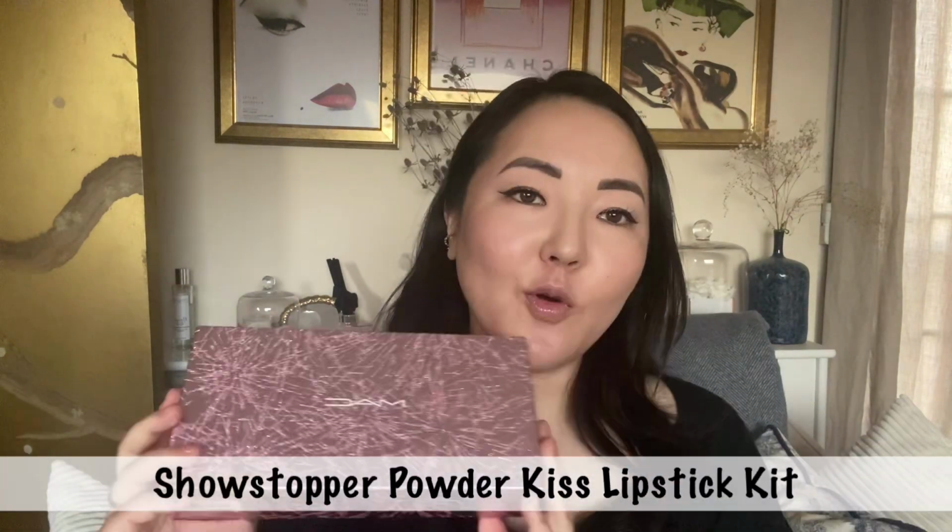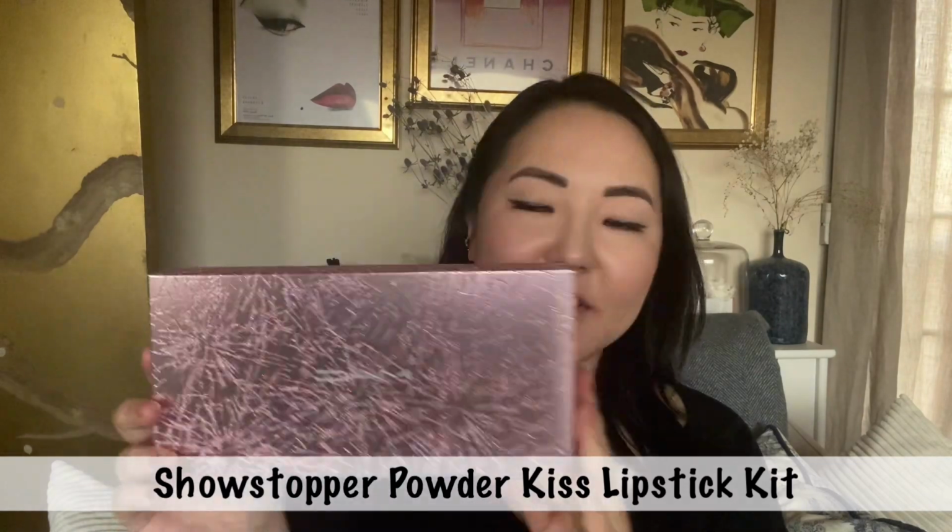I'm very excited to be showing you this new launch called the Showstopper Powder Kiss Lipstick Kit. Powder Kiss from MAC lipsticks are probably some of my favorite lipsticks. It's almost matte, but non-drying. It's very velvety, if I can describe the texture, and the colors in that line are on point. This features 5, I believe, of Lisa's favorite lipsticks. I'll put all the prices down below because I believe this is more cost effective than purchasing the colors separately.